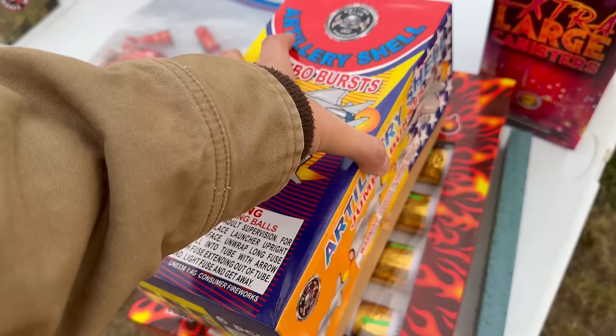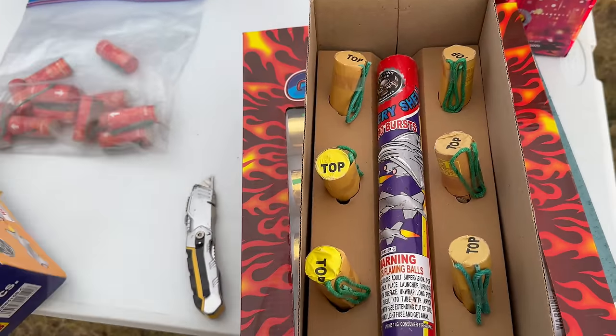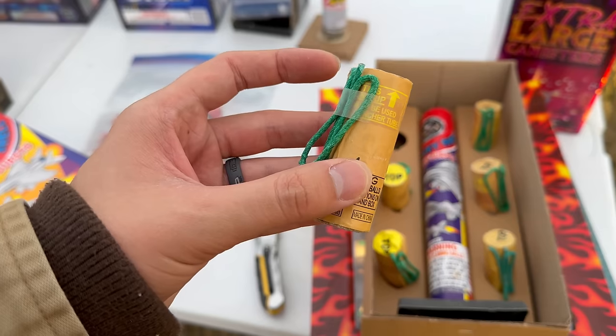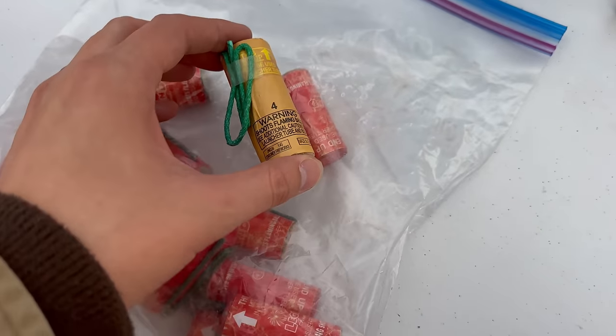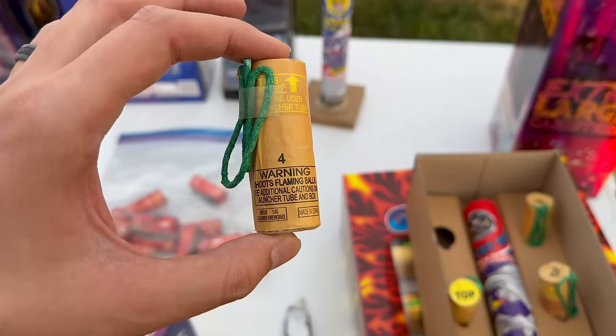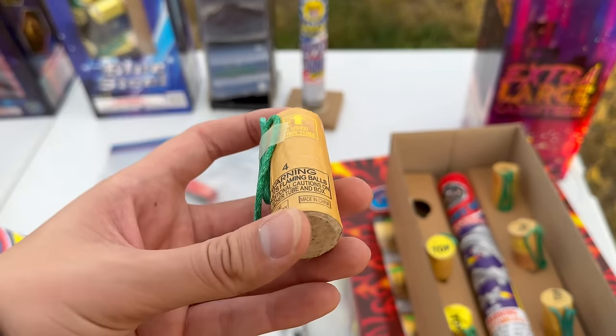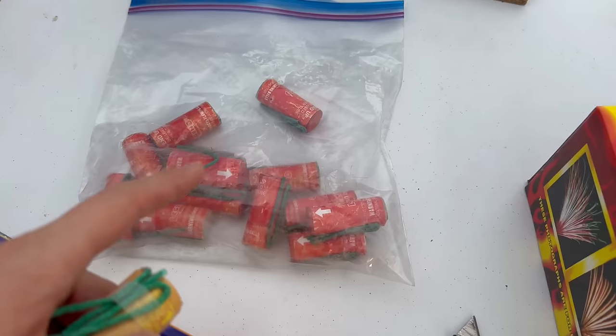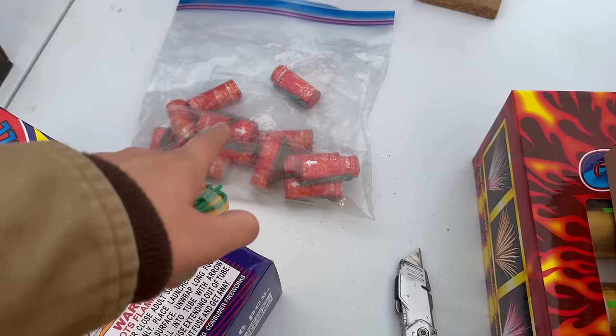And they're not really that strange, but if you open it up, you can see these canister shells have a really weird size to them. So this is not really typical. Even when we're talking about smaller canister shells in general, they're usually this size. But we've got some like weird in-between mini ones here. So I'm thinking that these are gonna actually break like real canister shells and less like these mini ones over here that I've lit off before.